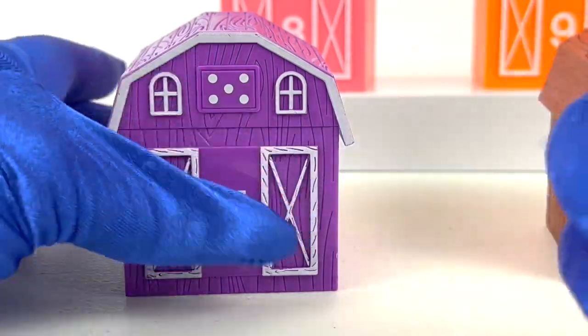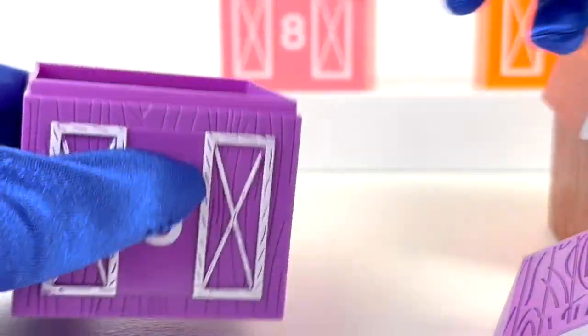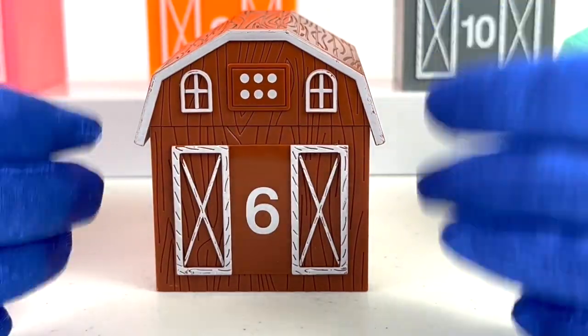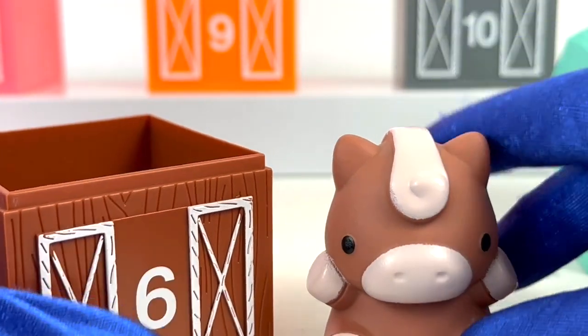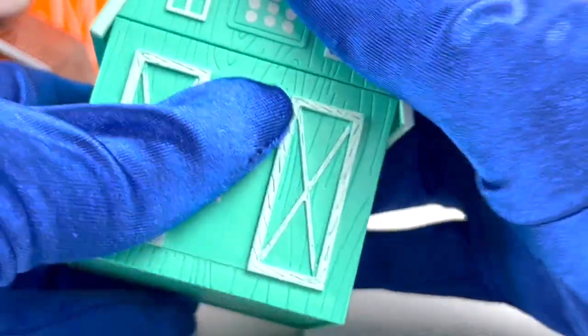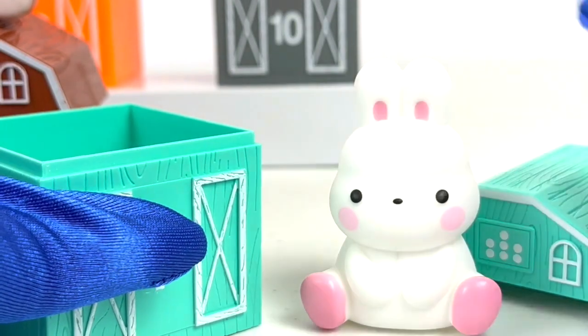Guess who's in the purple barn? That's right, it's the sheep. Guess who's in the brown barn? That's right, it's the horse. Guess who's in the turquoise barn? That's right, it's the bunny.